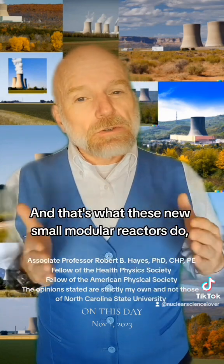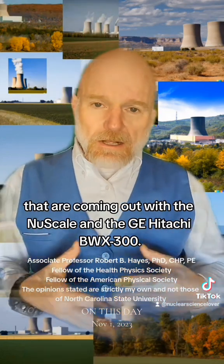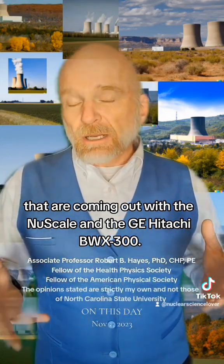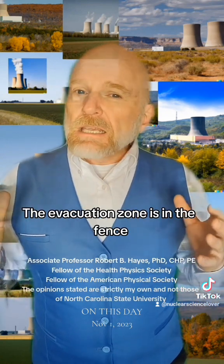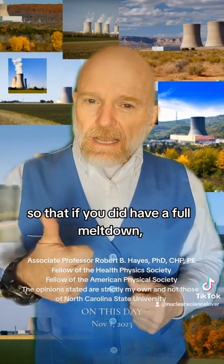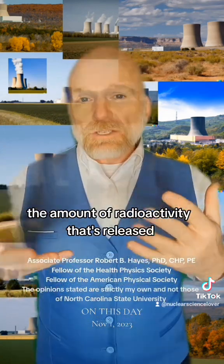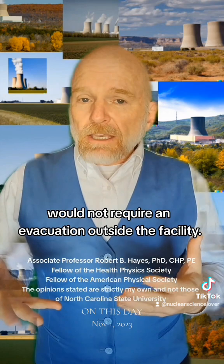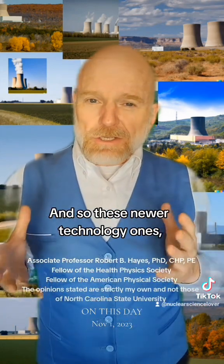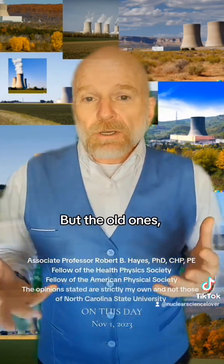And that's what these new small modular reactors do that are coming out with NuScale and the GE Hitachi BWRX-300. The evacuation zone is in the fence, so that if you did have a full meltdown and you did have a breach of containment, the amount of radioactivity that's released would not require an evacuation outside the facility. And so these newer technology ones, they're just incredibly exciting. But the old ones, they're incredibly safe.